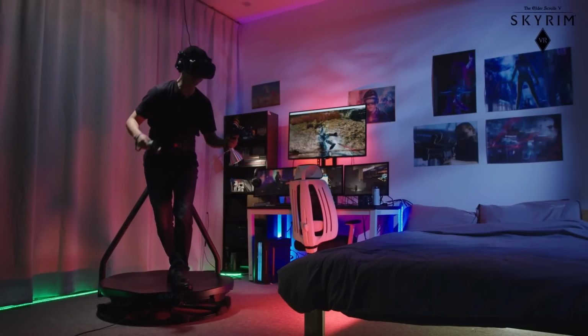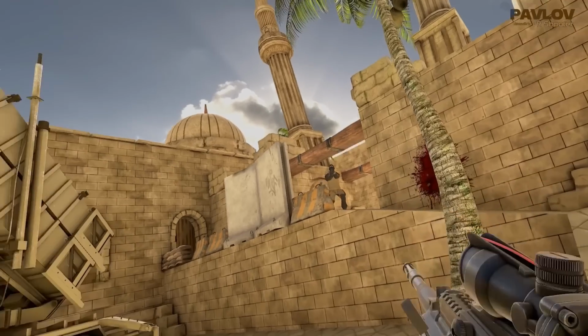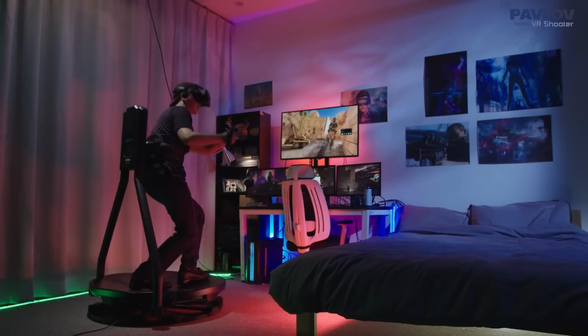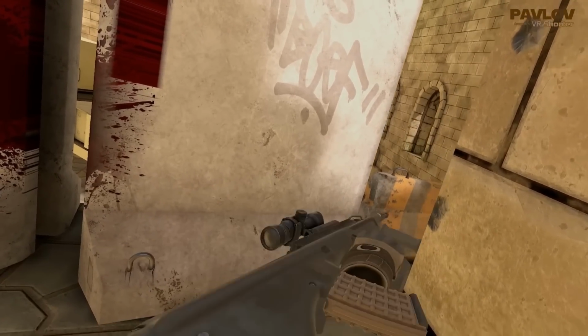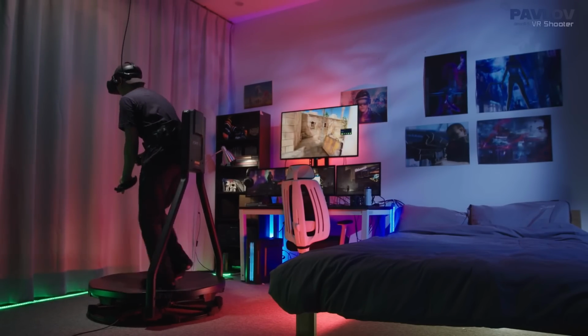So finally here it is, an omnidirectional treadmill for us consumers, for us VR enthusiasts, and at $1,400 it is not even going to break the bank. I personally have been waiting for a device like this because, well, I love immersion. The question is just, is it as good as it looks in this video? And that's what we're going to find out.